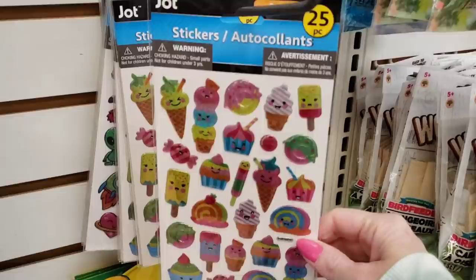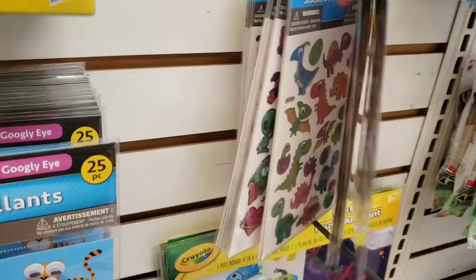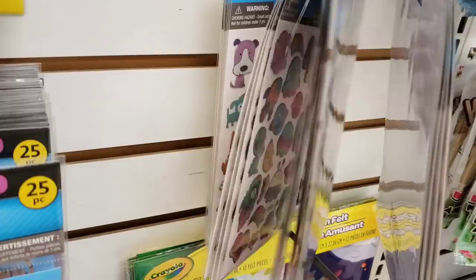Here's some new stickers by Josh. You rock. So cute. I love stickers. I really want to find scratch and sniff stickers. Those are my favorite. I'm such a kid. I can never find scratch and sniff stickers anymore.